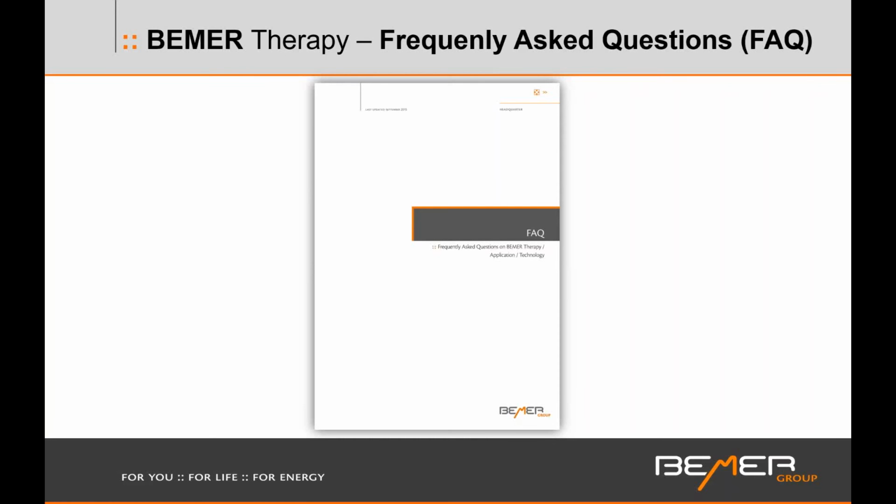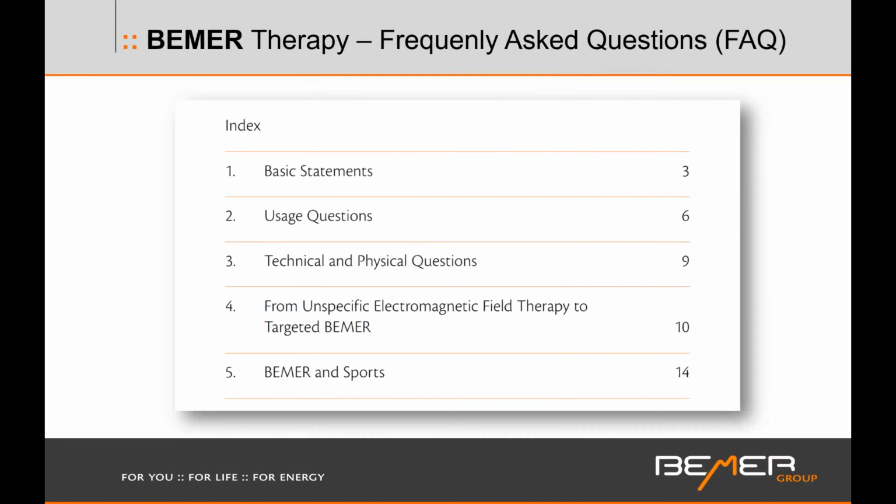I want to go over a few of these frequently asked questions, and these are available in your BEMER back office in BEMER.net. And these are updated all the time, so if you have one from a year ago or 6 months ago, you might want to download the newest version. These FAQs are split up into basic statements, user questions, technical and physical questions, and the field targeted to BEMER, from unspecific electromagnetic field therapy to specific targeted BEMER application. And of course, the fifth category in the index is BEMER in sports.